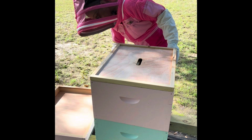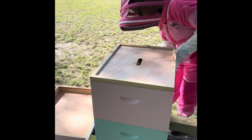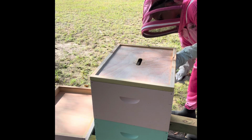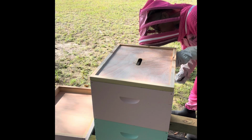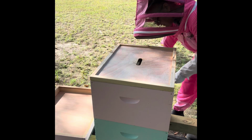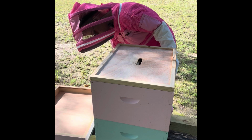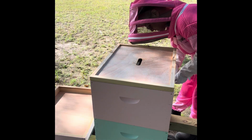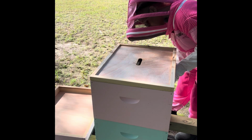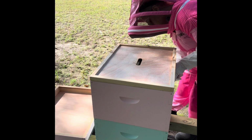All right, I'm going to now take off this top box and let's look at the brood chamber. See if I can spot my queen. I haven't been able to spot her lately, but there's so many bees in here that I'm sure I'm just missing her, because in the frames that I do pull, I do see where there's eggs. I mean, not eggs, small larvae. It's hard for me to see the eggs. My eyesight isn't the best, but I keep trying.